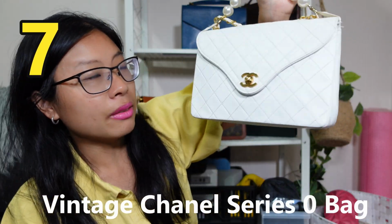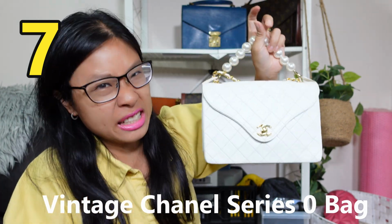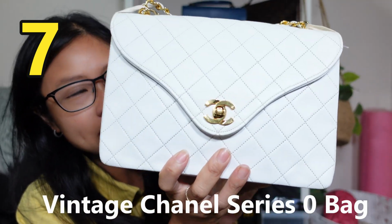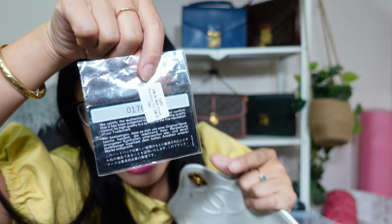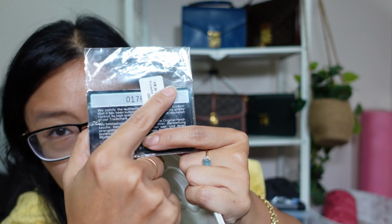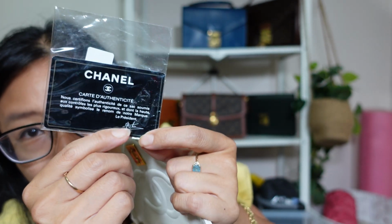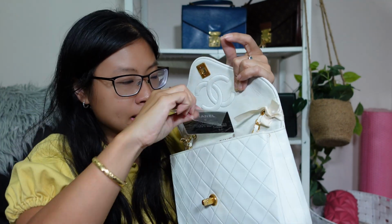This is bag number 7, and this is my only white Chanel handbag, and my only white designer handbag. Beautiful gold hardware, and she is Series 0. And I got her with the authenticity card. So I just have it stored in this little plastic sleeve here. And you'll notice here, there's a white background, which is not common on these authenticity cards. And you also have the president's signature. Now, this is something special for Series 0 bags.